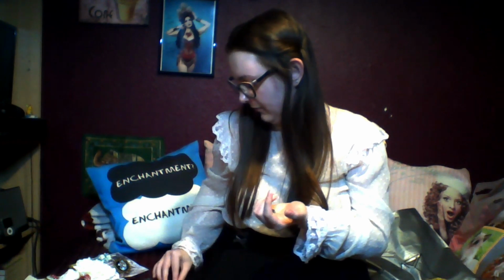It's a pair of earrings, but one of them's unfortunately broken. No! Should be able to hot glue it back together, but it's not going to be the same. Right, so I'll show you just the one earring. It's also black, so it's nice that this is working all together.